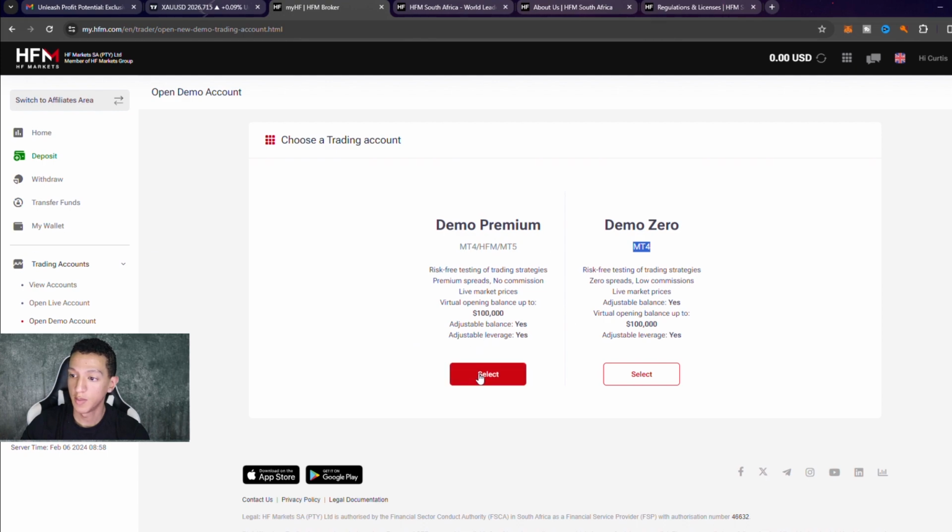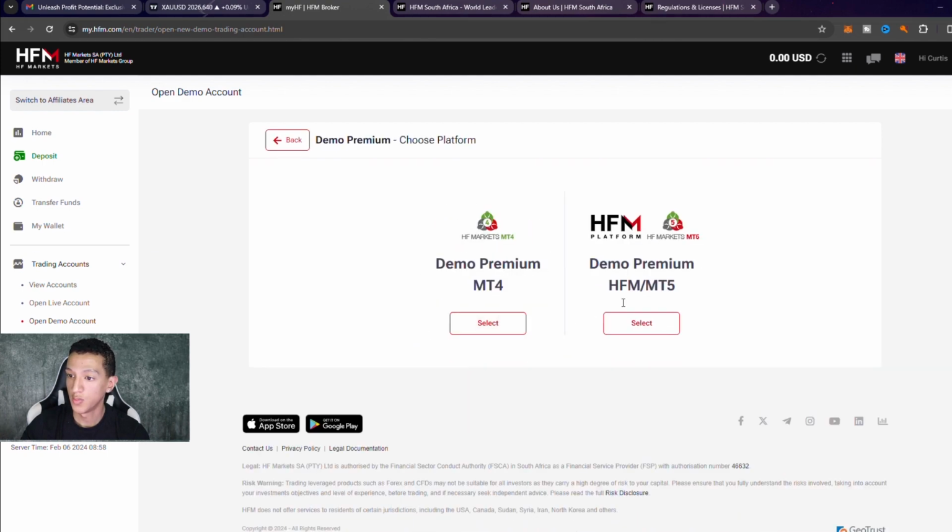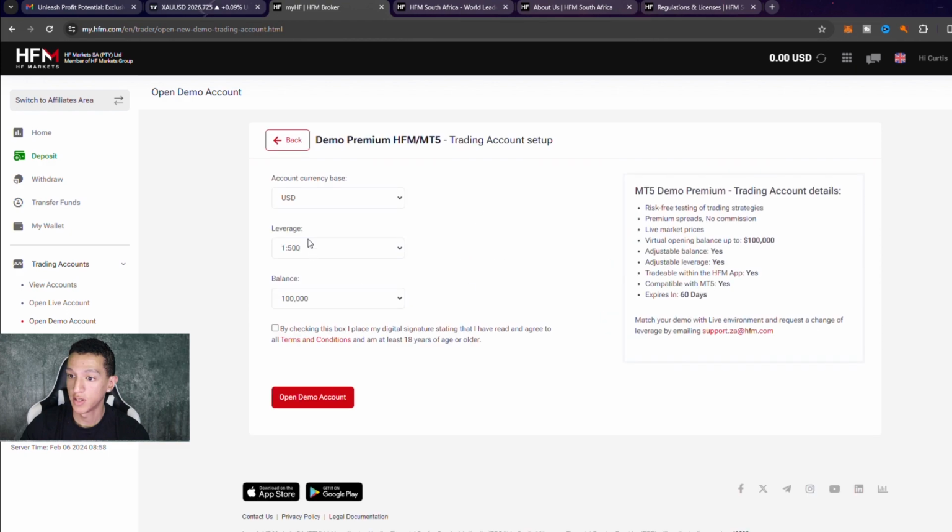So you'll just click the same thing, select. Then it's going to ask you which one you want to do. I'll select MT5 since that's the new one.